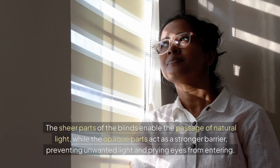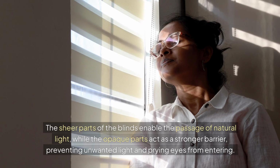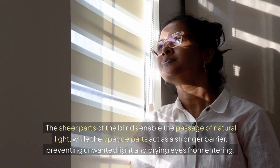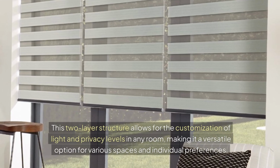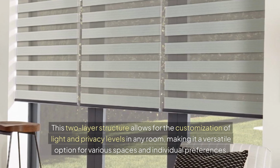The sheer parts of the blinds enable the passage of natural light, while the opaque parts act as a stronger barrier, preventing unwanted light and prying eyes from entering. This two-layer structure allows for the customization of light and privacy levels in any room, making it a versatile option for various spaces and individual preferences.